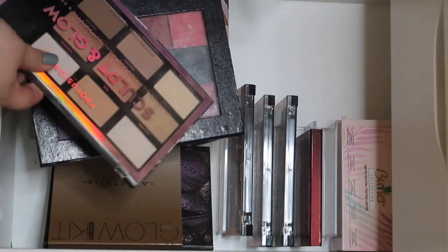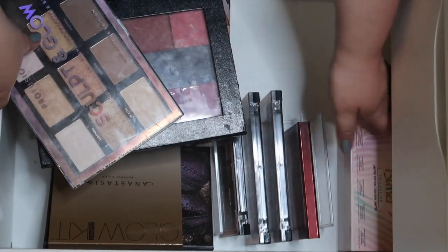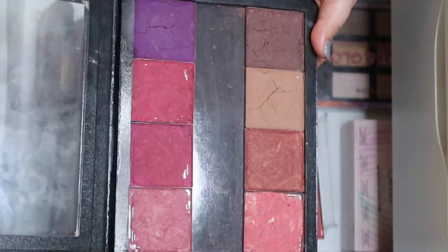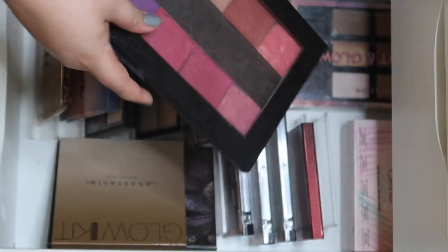We'll keep this. And then I've got the Physicians Formula Butter Box back here. I love the Butter Box, so we're just gonna keep that there. This is my custom face palette I made at the end of my 2020 Pan That Palette. If you missed that series, I'll throw it up in the cards, but still love it. Gonna keep it.